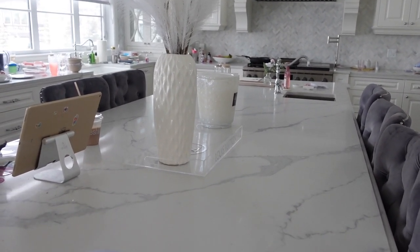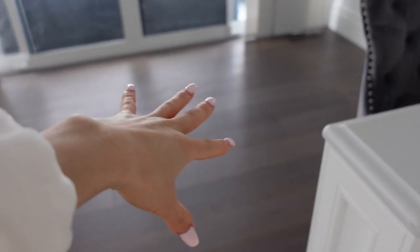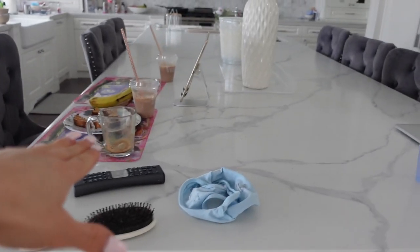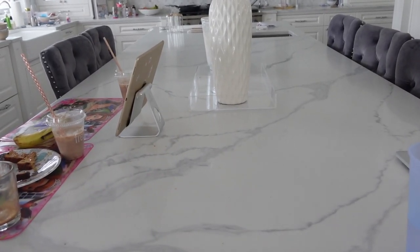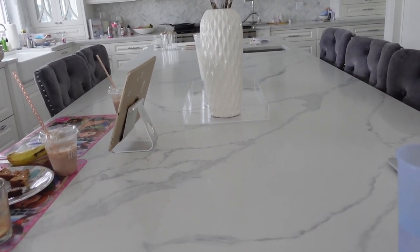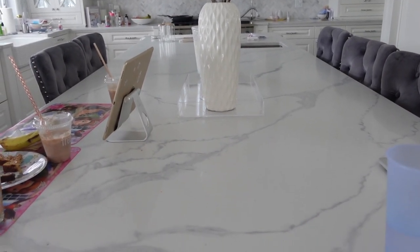But I don't know, I don't have much going on the island a lot of the time because we got rid of the table that used to be here for the girls, and now they eat up here. So it definitely is somewhere I'd like to keep a little decluttered, because the girls constantly spill up here, just by accident, or if they're messing around when they're eating, we have lots of spills. So I just don't like to have too much out.